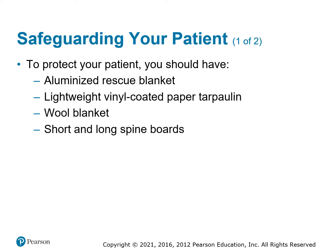Whatever you can do, you can use another fireman on scene that's maybe driving the apparatus. Hey, we need your turnout coat so we can put it over top of the patient to protect them. Whatever the case may be. But it is important to understand that you do have to take a little bit of time to safeguard your patient. You're there to take care of them and prevent them from further injury. So you don't want them to get further injury while they're getting extricated out of the vehicle.